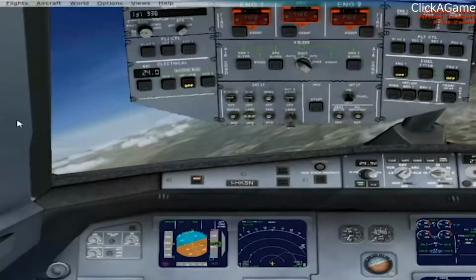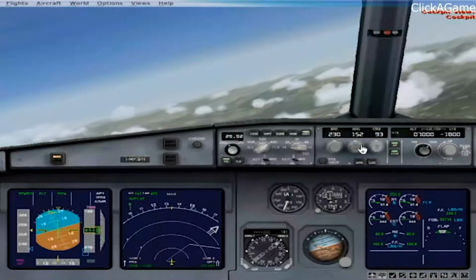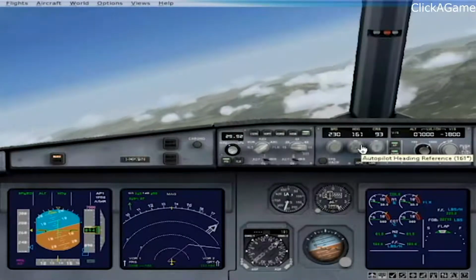Orbit 221, turn right, heading 210. Reduce speed to 180 knots. Right to 210, slowing to 180.